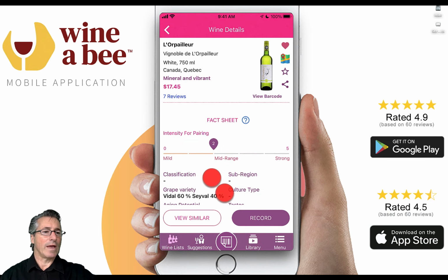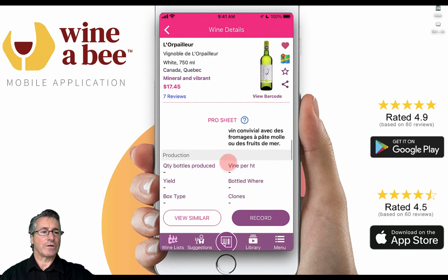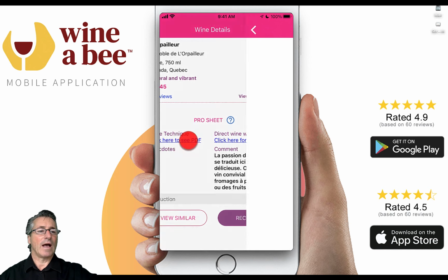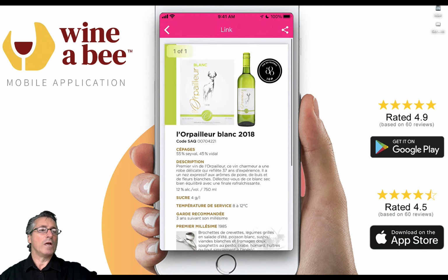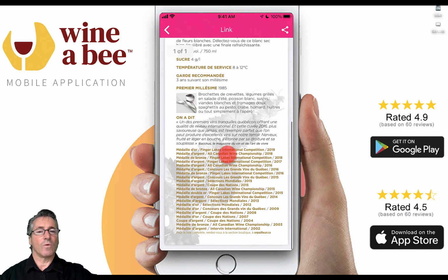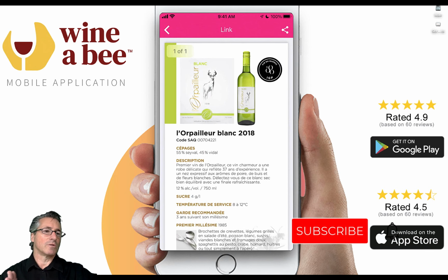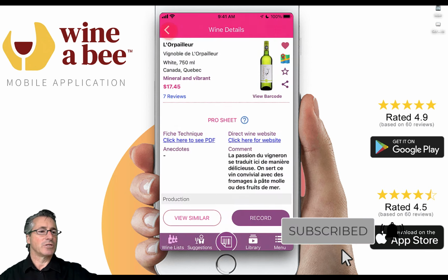We go here and we have the advanced experience, and we have more information for the pro version, including here even the technical sheets, which we often like to share. So this is something we have seen used a lot. People will say, okay, I will give you all the information related to this wine, because once again, we are the ones simply relaying the information from you directly to the consumer. So there's no middleman here. This is you to them.